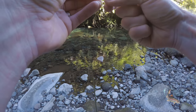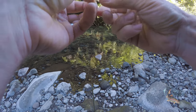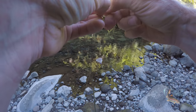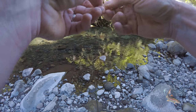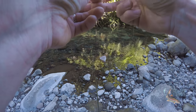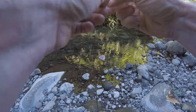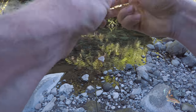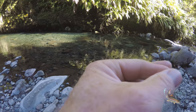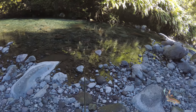Spotted a fish right in the tail here. I don't know whether this fish can see me or not, but he's very still. I put the dry fly past him twice and he hasn't responded. Kind of looks like he's feeding, so I'm just going to put a little nymph on and just see if I can watch for the mouth to go. Just got a little Cadillac nymph on there.